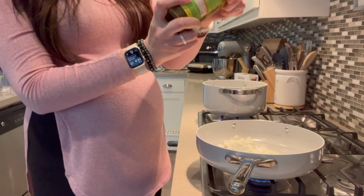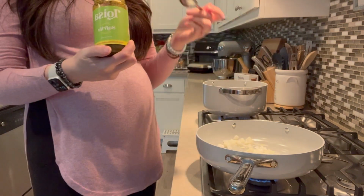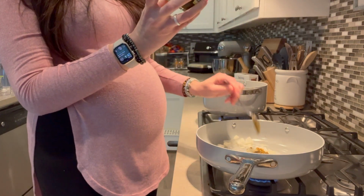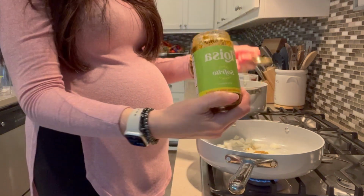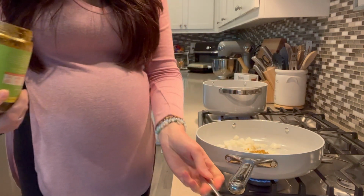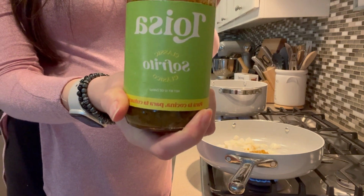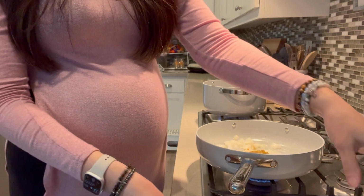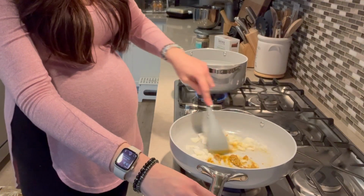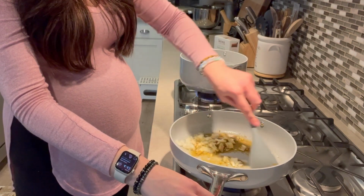Then I like to add sofrito. This is something that we use in Puerto Rico to give our food a lot of flavor and seasoning. And it is all organic, gluten-free, and vegan. And I actually found this on Instagram, and they are called Loisa. And all of their products are completely gluten-free, vegan, and organic. And they are just delicious. So sofrito, very good tip to add this to your food. It makes everything taste so delicious. So I just let the sofrito and the onions kind of like just stir fry. Go ahead and give it a good mix and let it just kind of like saute with the onions. It gives it a really good flavor.